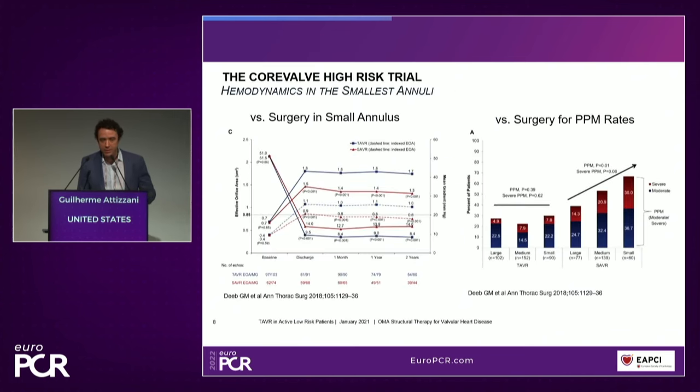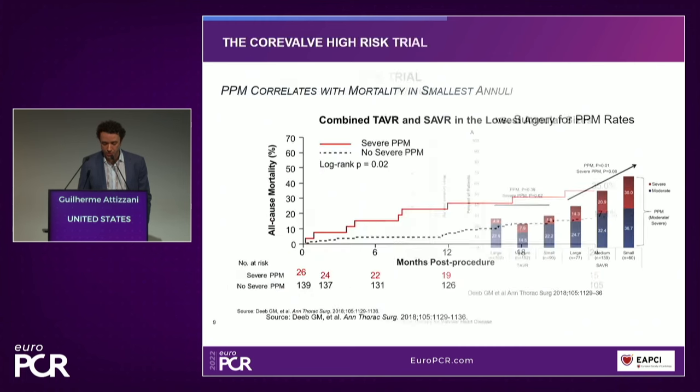On the right-hand side of the slide, I want you to pay attention to when you compare TAVR versus surgical aortic valve replacement. When you're dealing with smaller annuli, you can see that with Evolut, there was no severe patient prosthesis mismatch, no difference between smaller, medium, and larger annuli, whereas with surgical aortic valve replacement, there was a significant increase in patient prosthesis mismatch when we were treating patients with smaller annuli. So that's a very important piece of data for us to take into account.